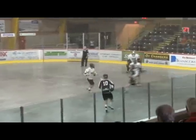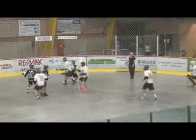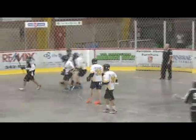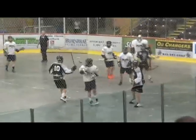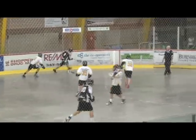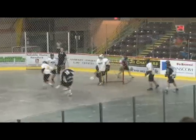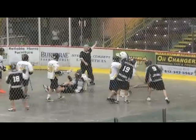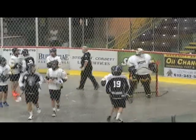Here we go for number 10, Alec Johnson, who was the goal scorer of the last goal scored by Kingston. Johnson fighting through. Passing it off. Number 18, Robbie Sullivan. Alec Johnson takes a shot. And it was stopped. Kingston fighting very hard here. Oh, nice play. Johnson's right in the middle of everything. And Kingston again gains possession.